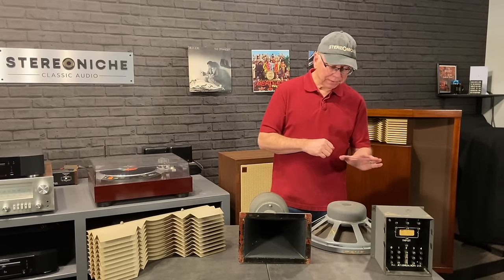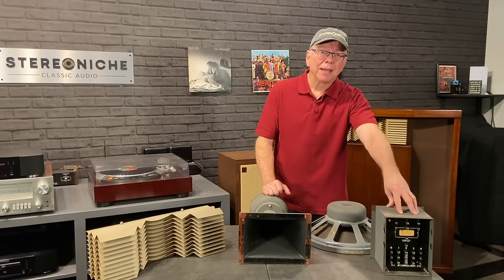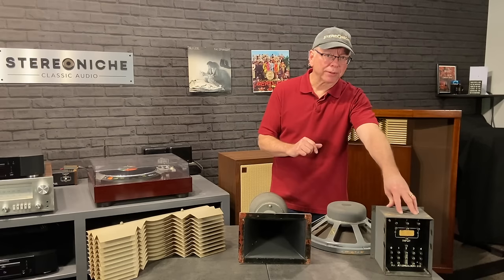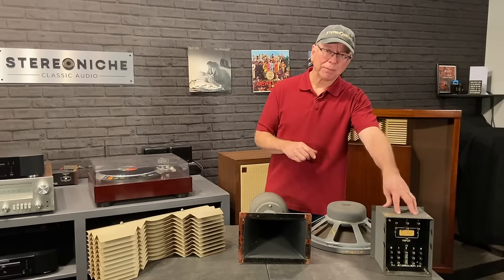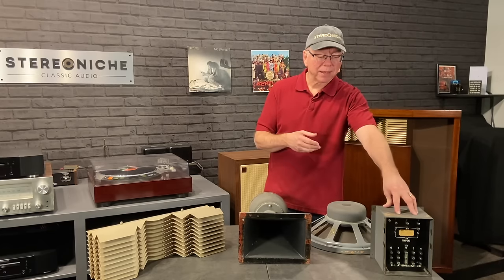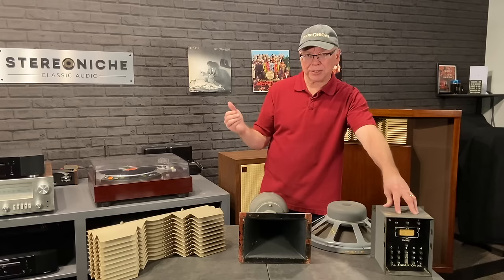So this is the crossover network. Now, this is an N500, and this is the only difference between the two speakers. This one has the N500, which is, I believe, the earlier crossover, the original. And in the other one, it's a little bit later. It's called the N500H.